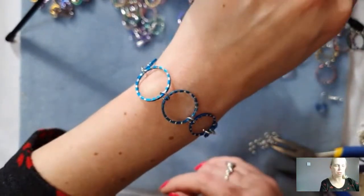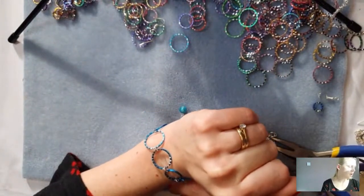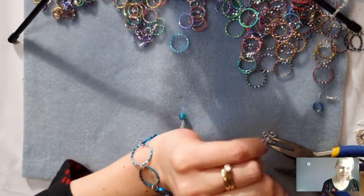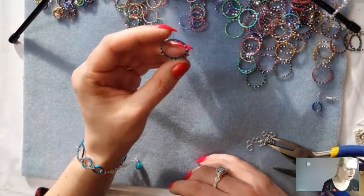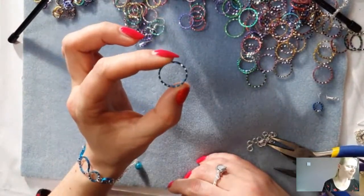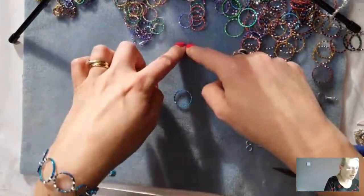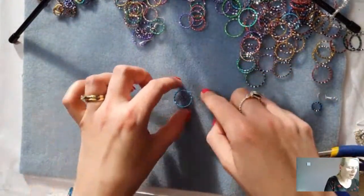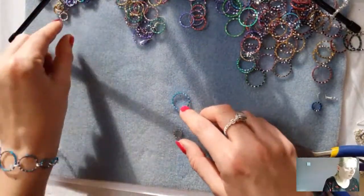Ooh, Diane says would look nice as a sun catcher. It would, wouldn't it? I have been working on some sun catcher designs. I would definitely use the largest one. Oh, but you could put them together. You could make a big ring. You could attach them together, maybe even with a little bit of wire, and you could have the little ones dangling off.